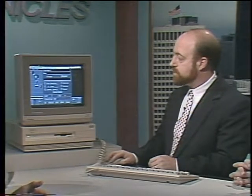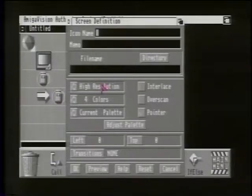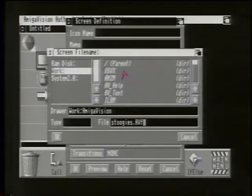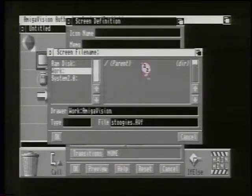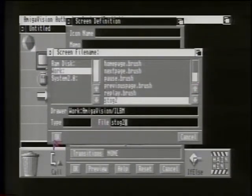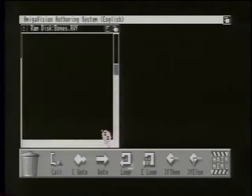So if I was to double-click on the screen icon, I bring up a requester, which is where I put in all the parameters for the commands. Clicking on the directory command, the button here, I can load up a predefined screen, such as one of my favorites, the Stooges. And here I've got a picture of the Three Stooges that's been digitized from an old movie.